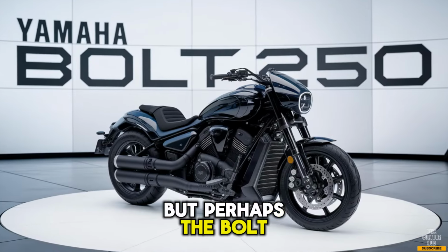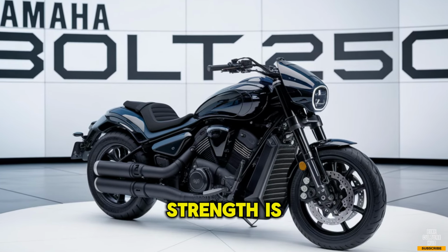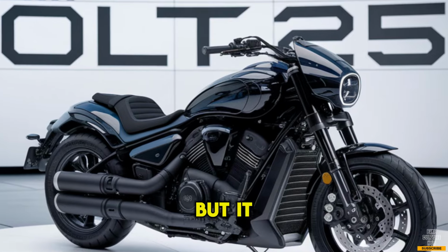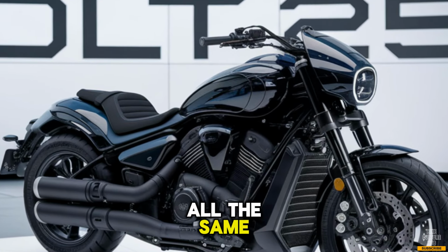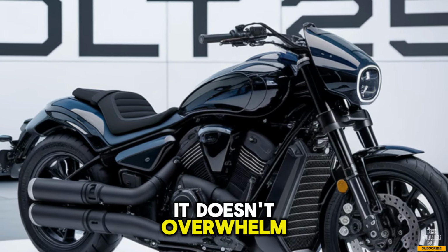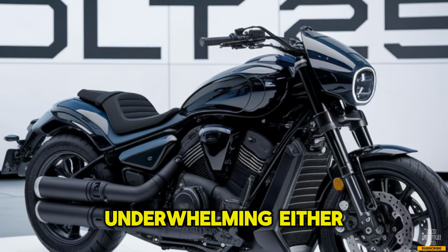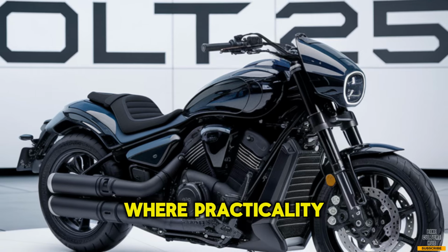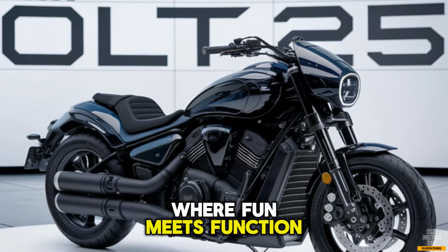But perhaps the Bolt 250's greatest strength is its attitude. It's not a bike that shouts for attention, but it commands respect all the same. It doesn't overwhelm, but it never feels underwhelming either. It exists in that rare sweet spot where practicality meets cool, where fun meets function.